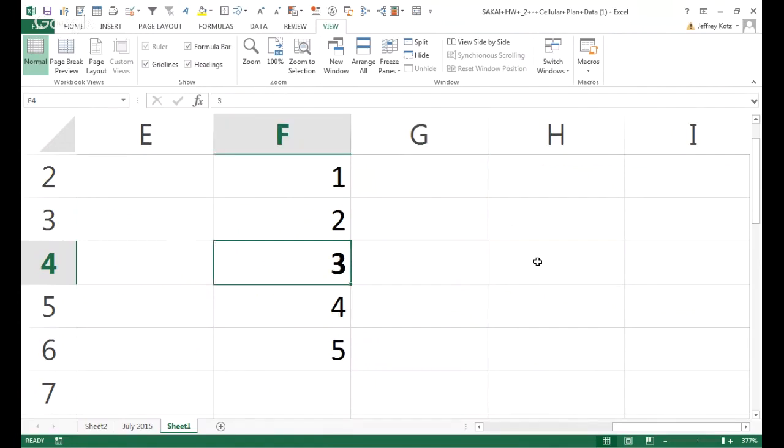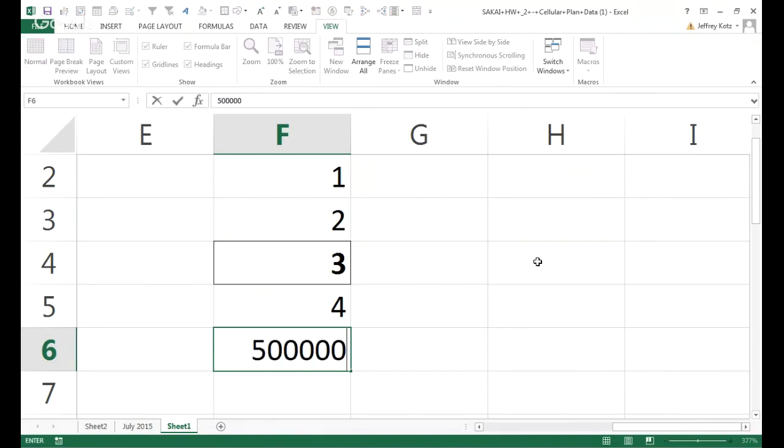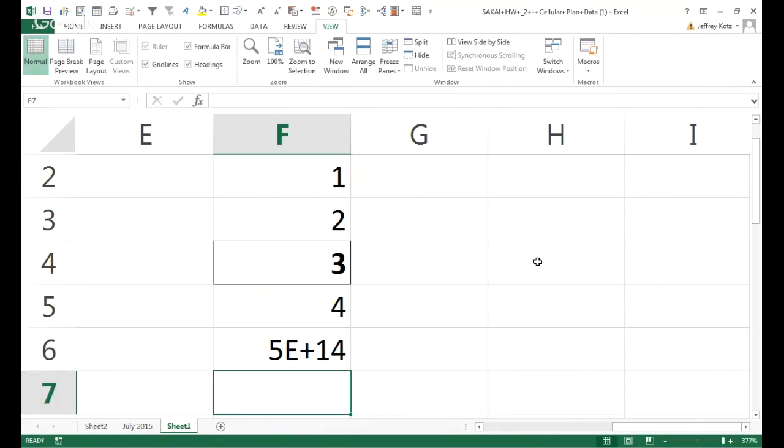Three is the median. Now 5 could be 500, or 5,000, or 1,000, and 3 is still the median. So the answer to number 11, extremely high score never affects the median.